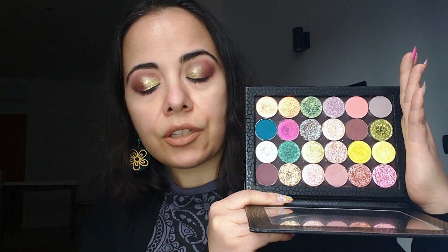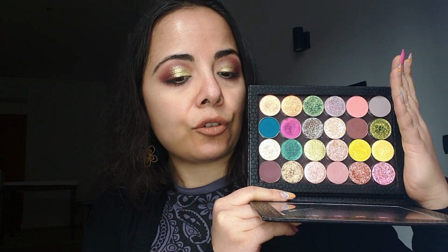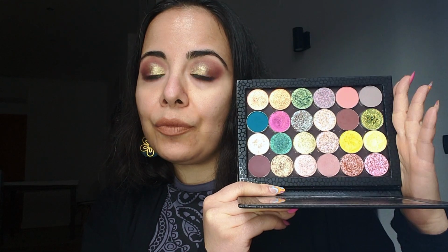And quickly also mentioning that all the colors that I used for this eye look are from the colors that I picked for duping the Adept Cosmetics' Flying Fiddles palette, which means this is an eye look that could have been achieved probably from that palette, or if you've duped the palette, from the dupe.